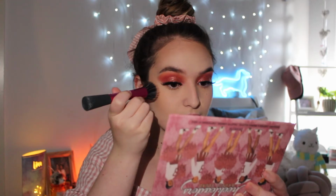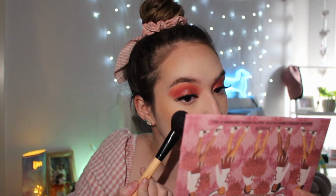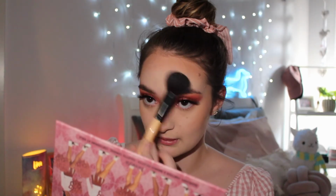I'm just going in with my blush now. Okay, and now I'm going in with my highlighter. I love this highlighter. A little bit on my forehead as well, just to tie it all in, and just in on my finger. Just gonna put a bit of highlighter on the tip of my nose and just a little bit on the bridge as well.